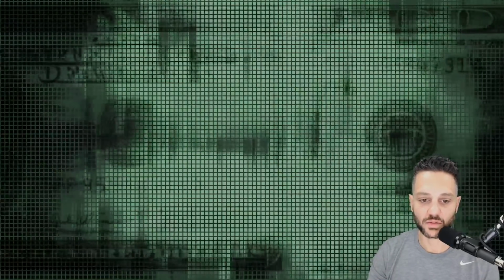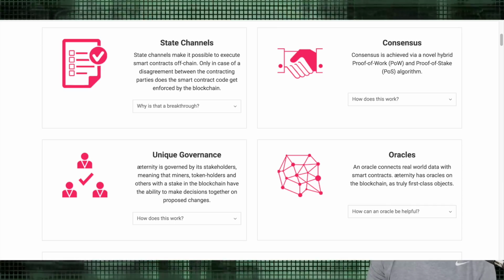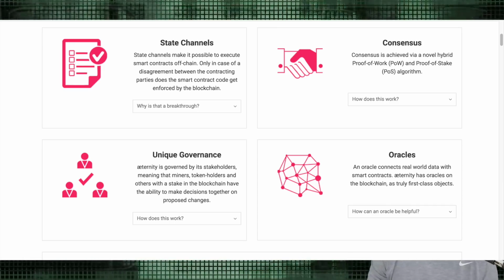But now, besides the mainnet launch, from a fundamental standpoint, I love what Aeternity is attempting to do. They are basically making lightning fast smart contracts, right? So the reason that this is possible is, you can read it here off their own website. State channels make it possible to execute smart contracts off chain.